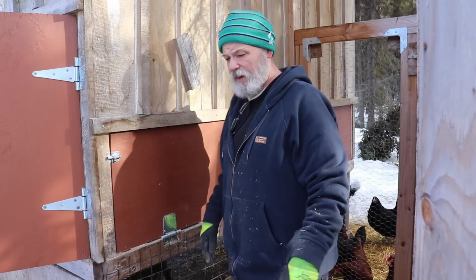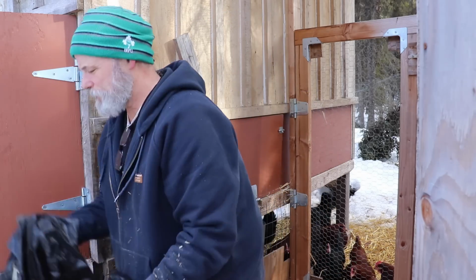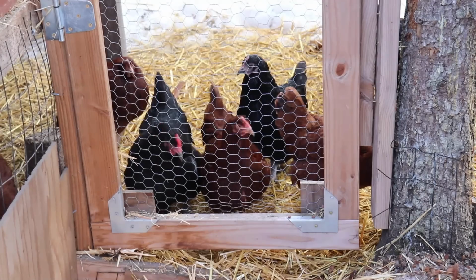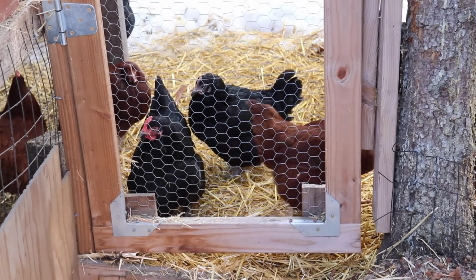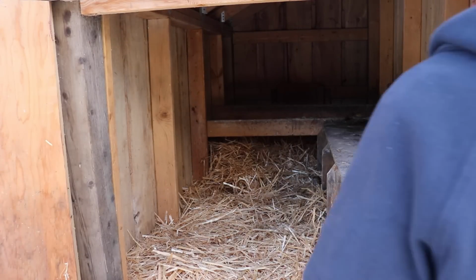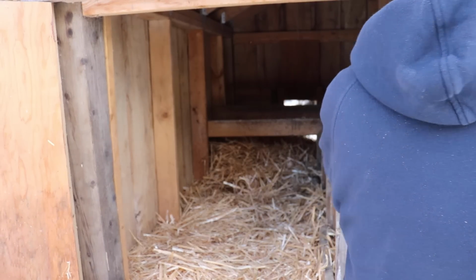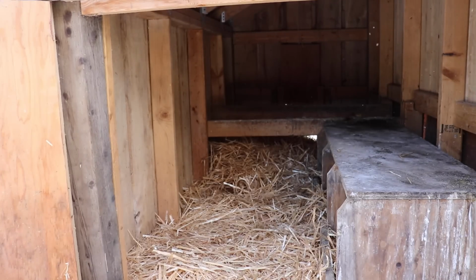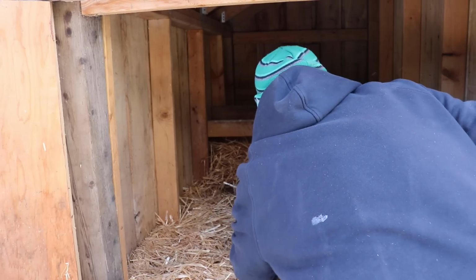All right, I'm gonna go ahead and move the camera again, open it up, and we'll see if they come inside. See how long it takes for them to explore. Chick, chick, chick, chick, chick.